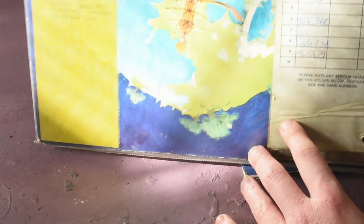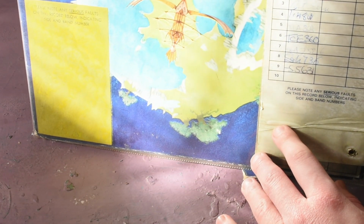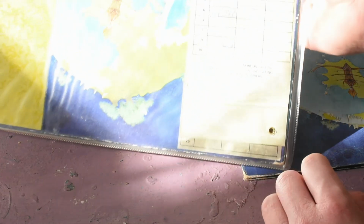And yes, there's also this horrible tear on the back as well, and I do think this is probably due to the fact someone's actually tried to take this off and probably see the sticker on the front, and it hasn't gone as well as they hoped really, to be honest.